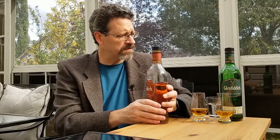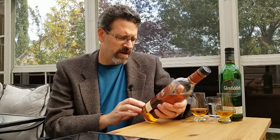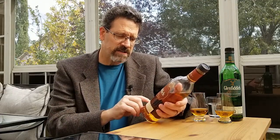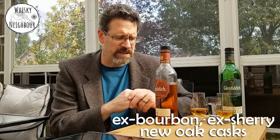One, from the typical Glenfiddich 12, it's got mostly ex-bourbon aging. The whiskey's been mostly in ex-bourbon, but some ex-sherry. And some new wood is what I've read, which I think is right on here. And some new oak casks, so that's cool. So there's 3 different cask styles. I don't know the percentages. I'll just talk about the flavors and maybe I'll connect that to casks.